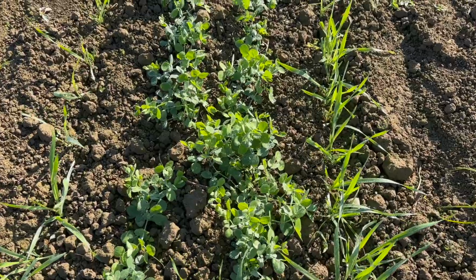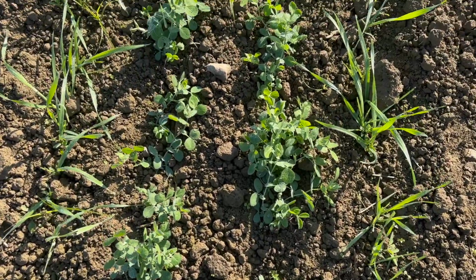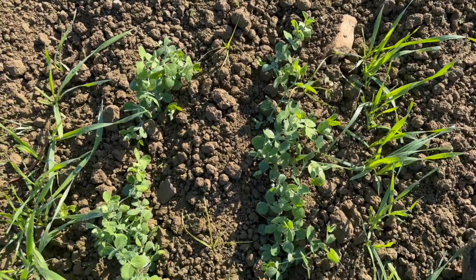This double row, in contrast, is really nice and full. There's maybe 1 open spot there, but I'm going to say that all or almost all of the seeds that we put in have emerged. So for me, this is going to be a 5.